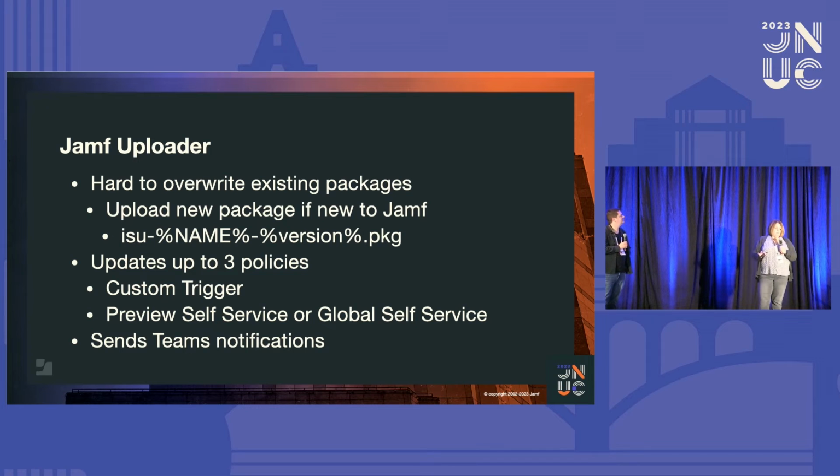And so we wanted to figure out how we could work around that limitation. And we also wanted to make sure that our packages maintained our same naming scheme as well. And so this is where we started doing the global custom trigger policies. Because if we're a site admin, we don't want you using Google Chrome 1.13, blah, blah, blah. We want you to use the latest. How do we point you to the latest if I'm a site admin? So that's where that came into play.